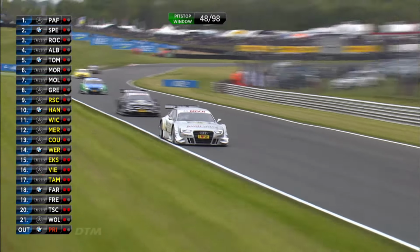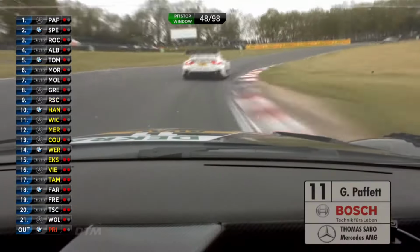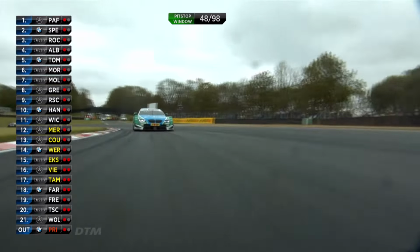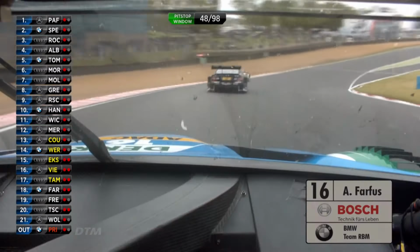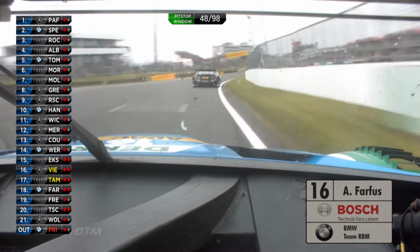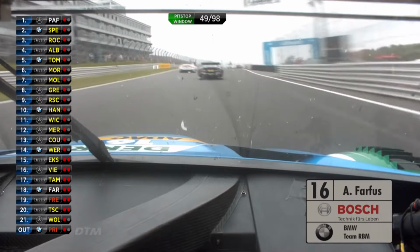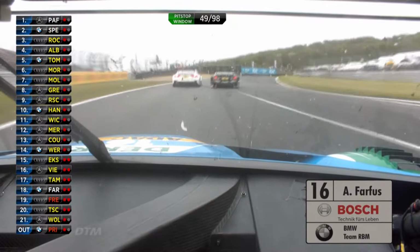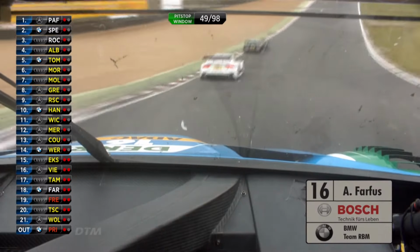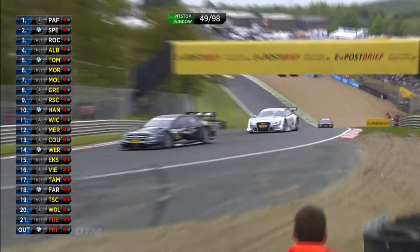Farfus pushing as best he can there, and Tom Blomqvist certainly impressing everyone with his speed here, but it's Paffett who continues to lead. Gary Paffett, who had, has to be said, a poor season last year, never really got to grips with the tyres. We're on the same manufacturer this year, but a very different tyre construction, as we get great shots here as we drive down Paddock Hill Bend and then up there to the famous Druids.